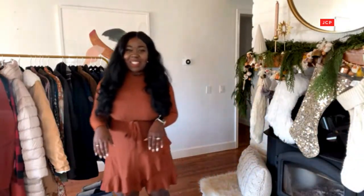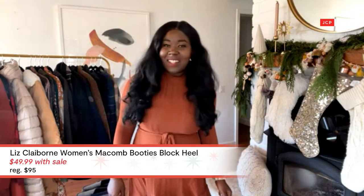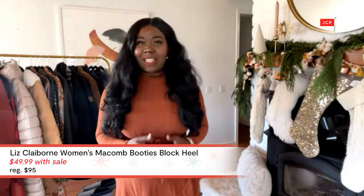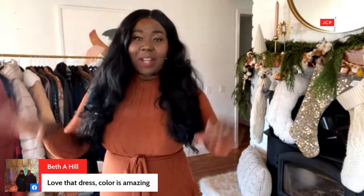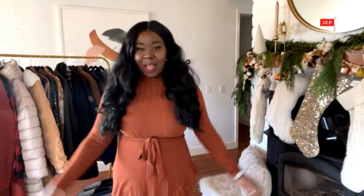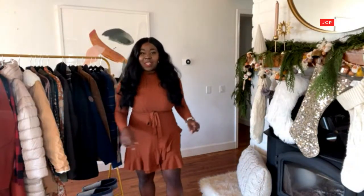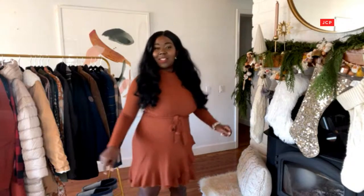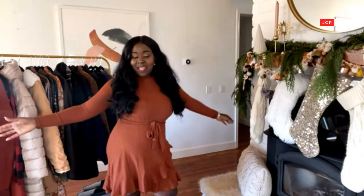And then I don't know if you guys can see this, but I have a Liz Claiborne block heel and it's white. I'm really into white booties, white boots, white footwear all the way around. I feel like it just elevates a look really quickly and gives a nice pop. So I paired this cute sheath dress with these white block heels. It's an easy look, ties, has a little bit of ruffle, and this is linked below.